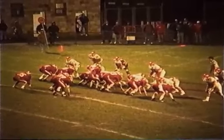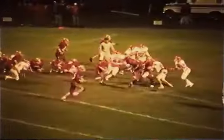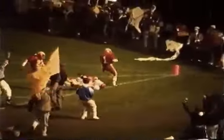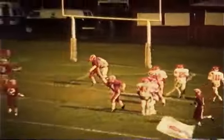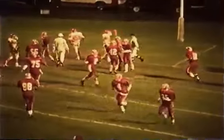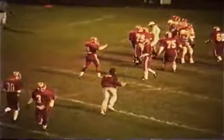From the wishbone, here come the G-men. There's the snap from center. Mike Patton jumps over one tackler. He's got some blocking, and he's got a touchdown. Beautiful blocking, Gans. Beautiful blocking. And a beautiful run by Mike Patton, who jumped over one defender in the backfield for the score.